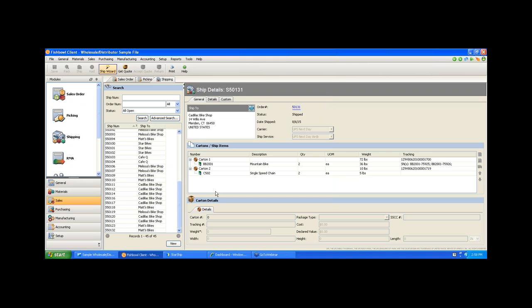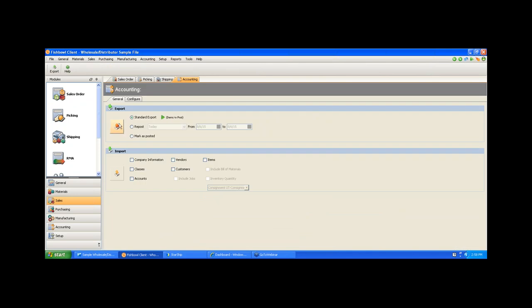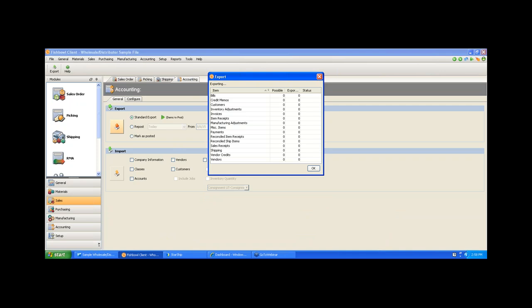Okay, so now I'm going to take it into QuickBooks so we can see how it comes over into our accounting. So I go to our accounting feature in Fishbowl, and I'm going to go ahead and do the export. And then this will tell us when our export is complete and everything has gone over into our QuickBooks file.